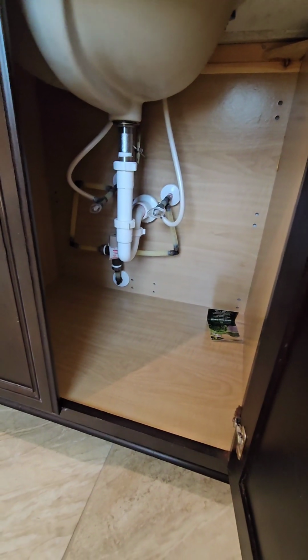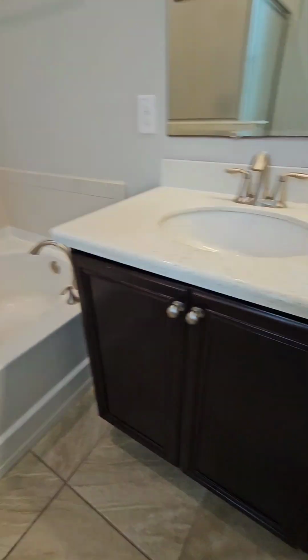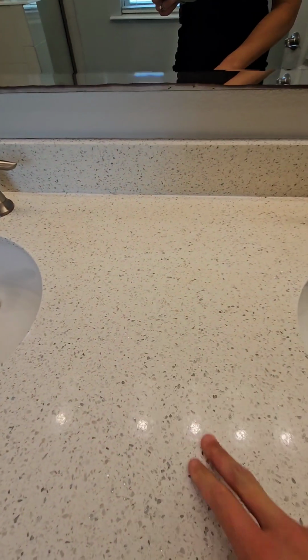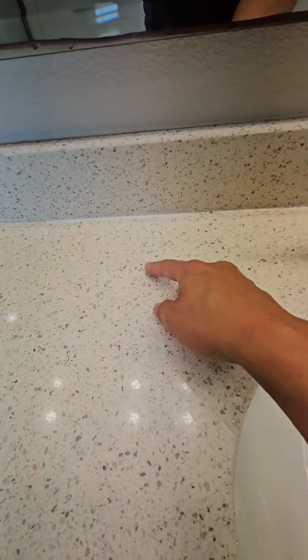Not seeing any signs that there were leaks. Same with that sparkle quartz. There's just a little bit of discoloration. I can't tell. It could probably just be cleaned off a little better than it has been, is my guess.